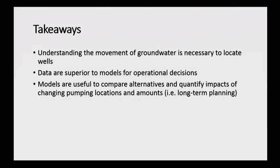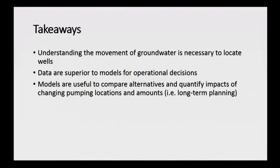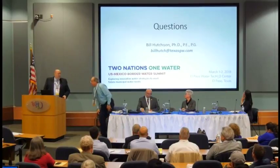So what we've understood from all this is that understanding the movement of the groundwater, which started with the work in 1905, is very necessary to locate wells strategically and understand and manage the operation of the basin. In all cases, data are superior to models. Data are what you make operational decisions on. Models help with long-range planning, to understand what sort of things are going to happen over a 20, 30, 40-year period. You do not make operational decisions based on models. And so with that, I'll turn it back over and we can have some more discussion later.